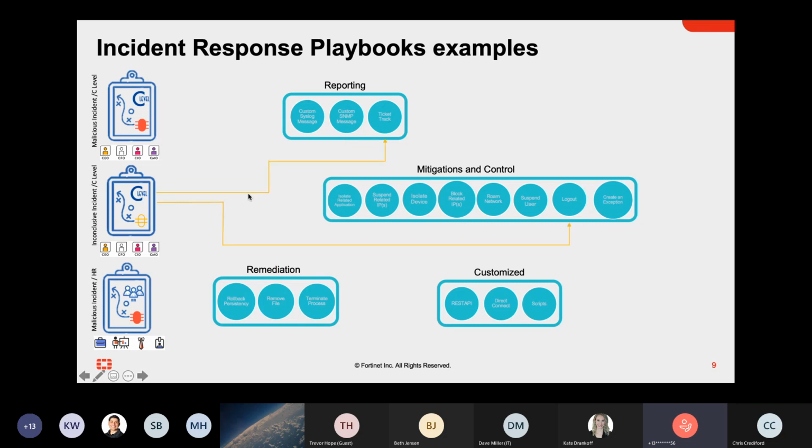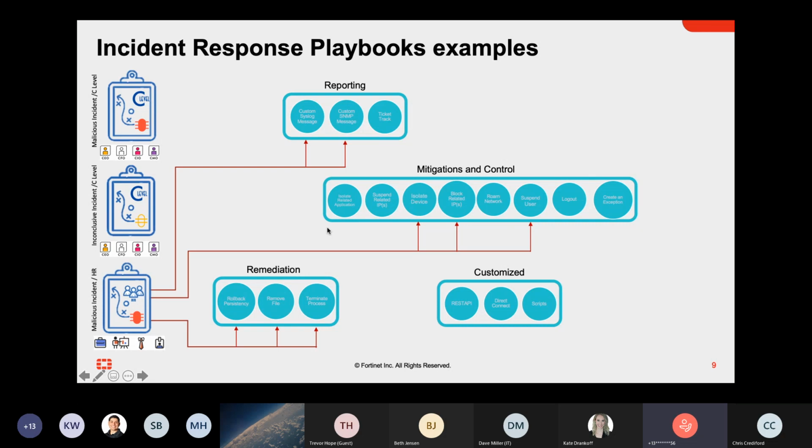Another example would be maybe opening a support case ticket for you, right? Maybe open a ServiceNow support case ticket. Also, the ability to either suspend an IP address, isolate your machine. You could possibly log out. Lots of different examples I'll be able to show you as part of the demo.